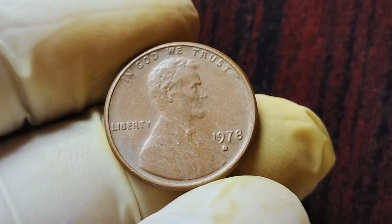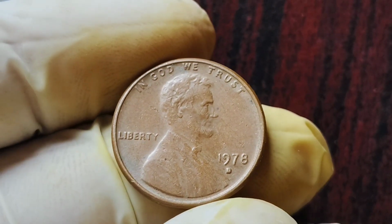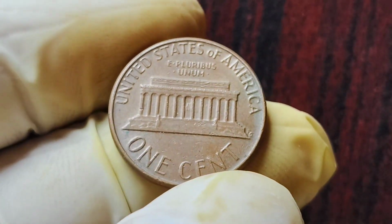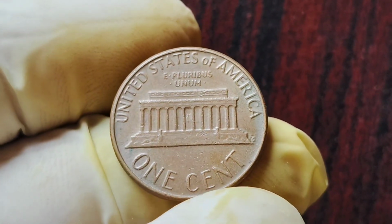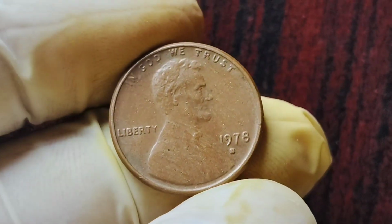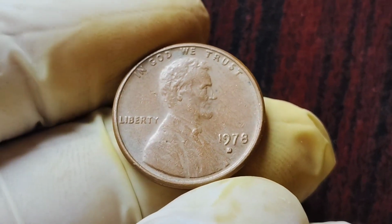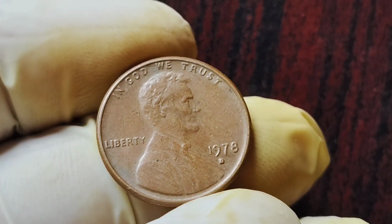We have a truly special and exciting topic to discuss: the 1978 Midmark Lincoln penny coins that are worth a whopping $1.3 million. Yes, you heard that right. These seemingly ordinary coins hold extraordinary value and are highly sought after by collectors all around the world. So sit back, relax, and let's dive into the fascinating world of rare and valuable coins. Let's start by talking about the 1978 Midmark Lincoln penny itself.